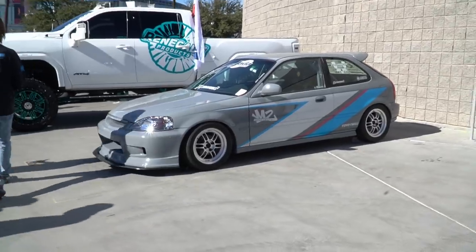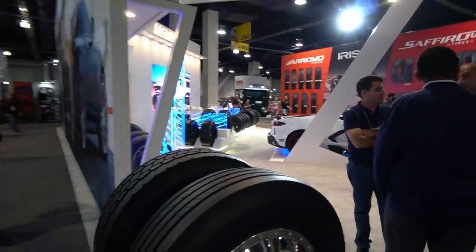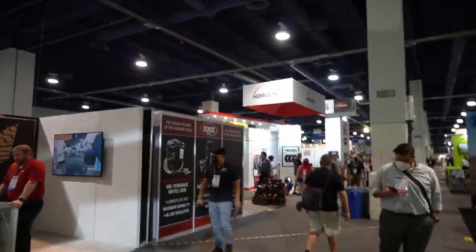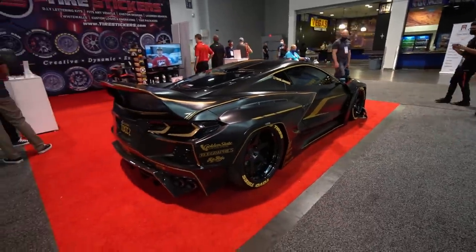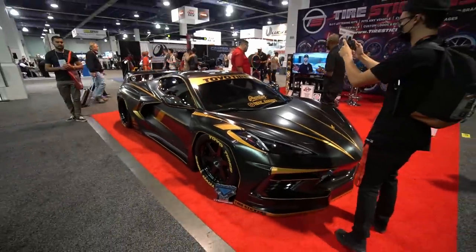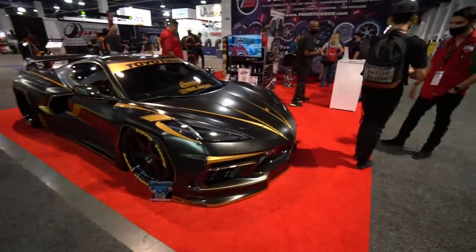An EK Civic made it to the show. Looks good though. Looks like I've made it to the wheels section of SEMA. Look at that, we got another C8 with a wide body that I have not seen yet. I swear to God, these cars don't be driving, man. They're garage queens. They either stay in the garage or they go to car shows and that's it. There's no way anybody drives this.